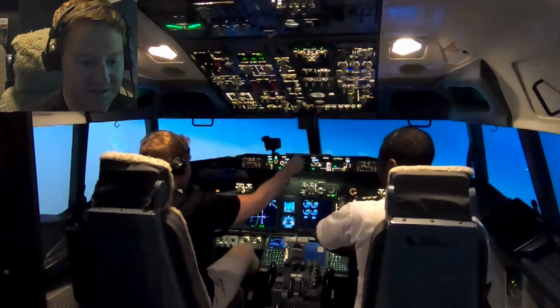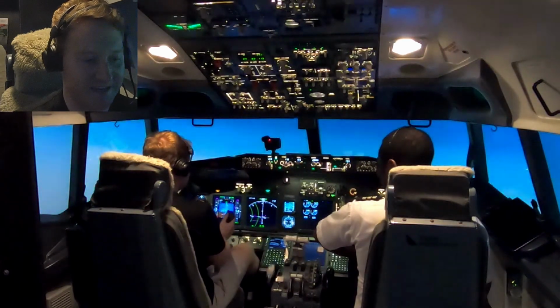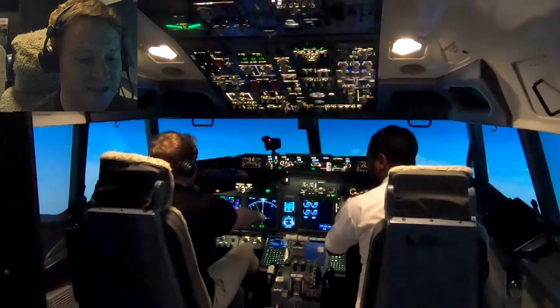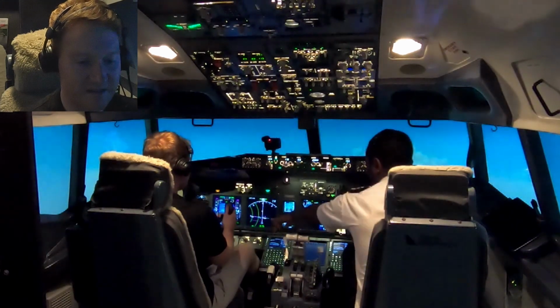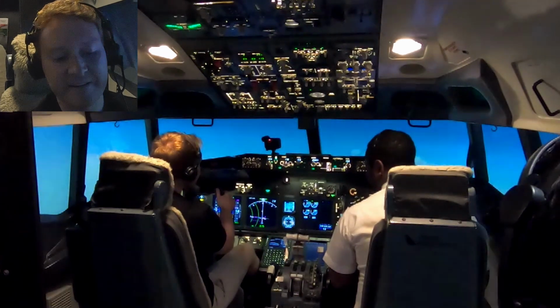Okay. There we go. Try and straighten it up a bit here. Try and intercept the ILS. Very correct. And just using that tail to guide you. So we're close, so you can start turning left. Yeah, so using that tail in front. There we go. That's it.